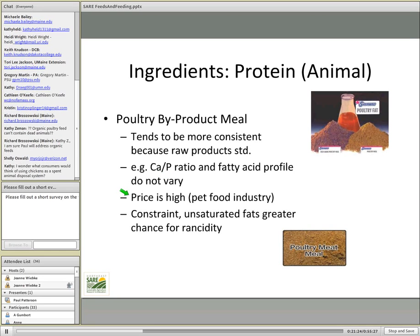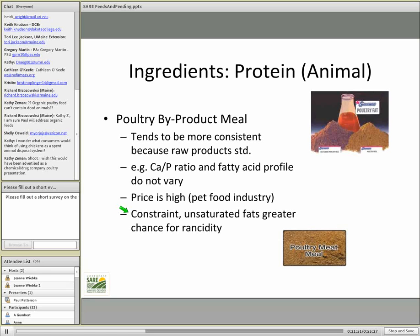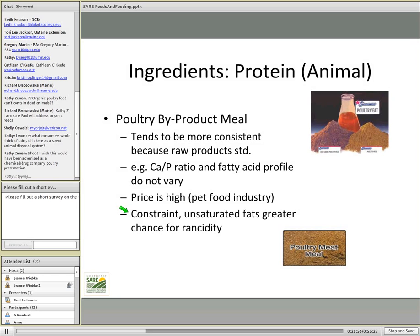The challenge is they tend to be very high priced because the pet food industry wants to put the little chicken logo on the dog food or the cat food. So they're competing with us for this product, and that usually drives the price up. One challenge with poultry byproduct meal is it tends to have more unsaturated fats, and this leads to greater rancidity. So it's important that these ingredients are stabilized, that some kind of a stabilizer or an antioxidant is added so they don't go rancid. And then they're good products to go from there.